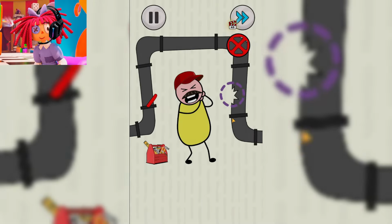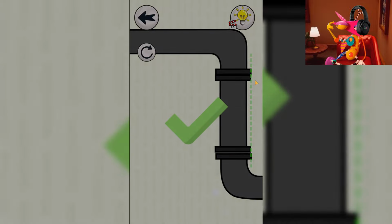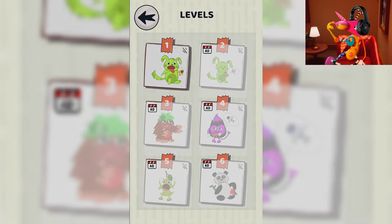And now we need help from a plumber to replace a pipe. I hope we can do it. Okay, this is a pretty easy challenge. Here we just had to install a new pipe without even taking out the old one. Okay, let's move on to the next level.